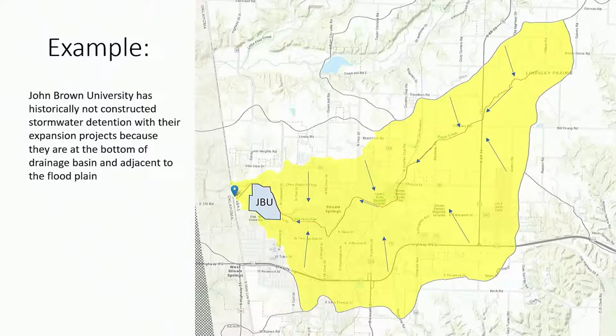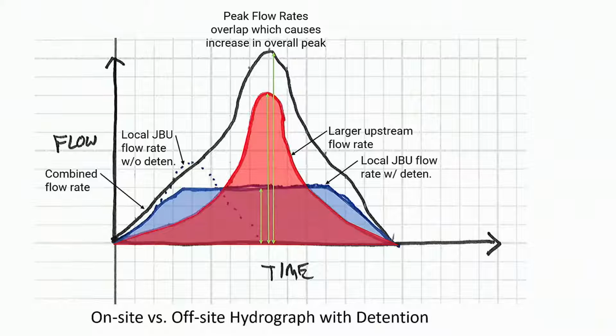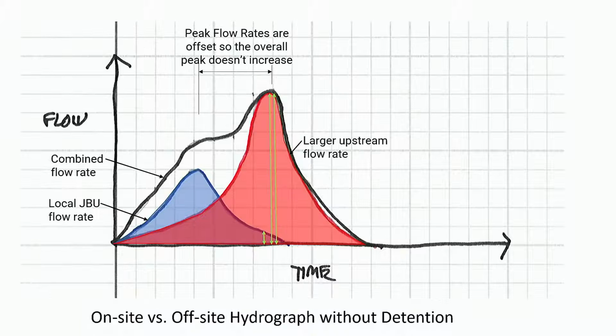But the goal with those is to get the water out through Sager Creek before the rest of that basin is contributing. So we're trying to basically keep it clear. So for example, if we were to detain on JBU, those flows are additive, and so we've actually made things worse by overlapping when our water's discharging from JBU into Sager Creek. And so we allow them to get their water out early.